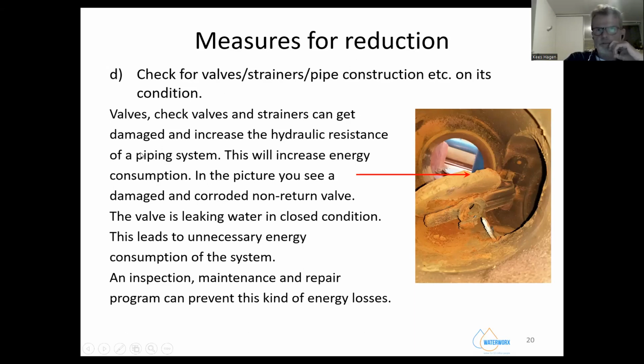What I sometimes find in pumping systems are failing equipments like valves, non-return valves, etc. On the picture on the right side, you see a non-return valve, a stem valve, with a damaged valve body. In closed position, this non-return valve will leak, and water will be flowing back. That's also, in fact, a leak of water, and it's also costing energy. So this is an unnecessary energy consumption. So an inspection, maintenance, and repair program can prevent these kinds of energy losses.